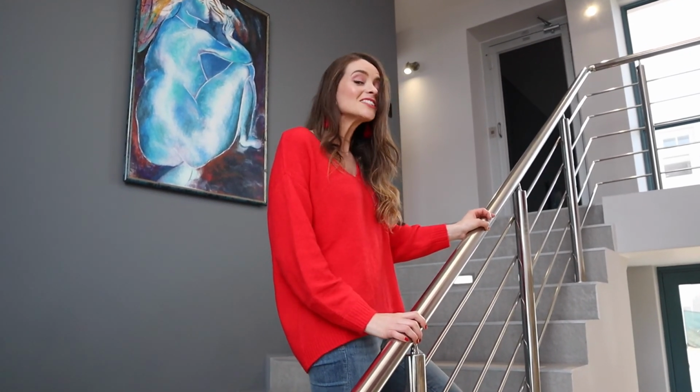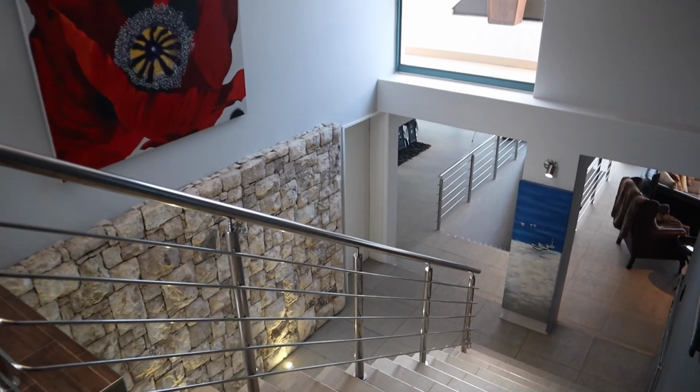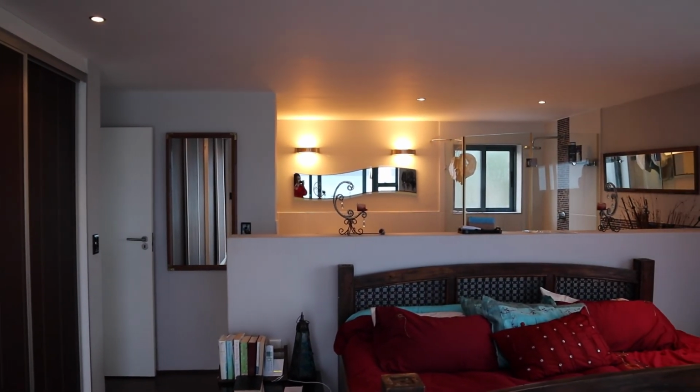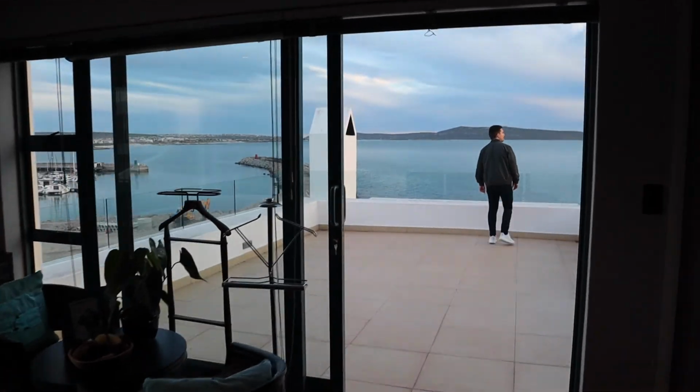So come on guys, let's go see what the main bedroom looks like. So beautiful. This mansion has a panoramic view. No matter where you are in the house, you can see the ocean.